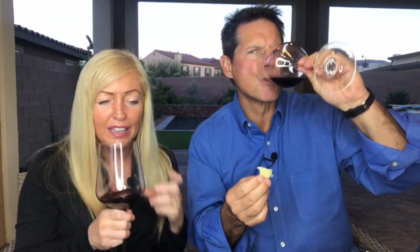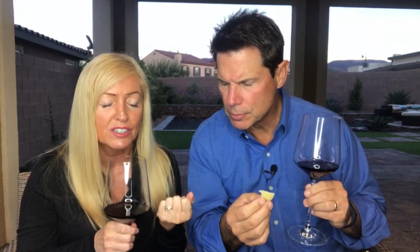But I love this because it reminds me a little bit of a Petit Syrah. Everybody thinks Petit Syrah is a Syrah grape, and it's not. It's a completely different grape. But a Petit Syrah is very much like this. It's dark, it's deep, it's got fruitiness to it. And those grapes are both great blending grapes. But personally, I love drinking them as single varietals on their own.